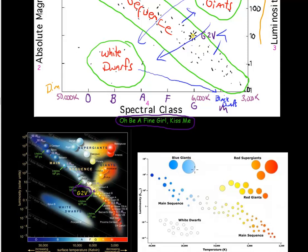Okay, so here's another HR diagram, same things, but now it's actually showing you blue giants. You can see they've actually got some warmer temperatures too. Increasing temperature goes this way, decreasing temperature goes this way, increasing luminosity, decreasing luminosity. Luminosity is going up, 10 to the 6th, luminosity is going down to minus 4. But you can see basically the same kind of things.